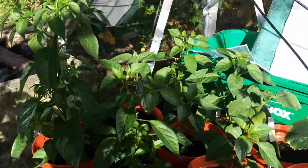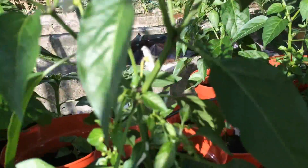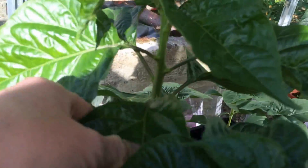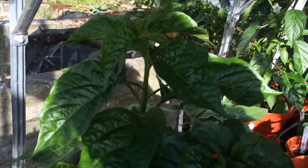Back to the chilies, more chilies. Look, we're actually getting chilies, I think. John said we were getting chilies. Can't see any. But there's lots of flowers. These are all the super chilies doing really, really well. I'm not sure what we can do to try and encourage the habanero to actually start producing some flowers. It's all very well having these lovely big leaves, but I'm not going to eat leaves.